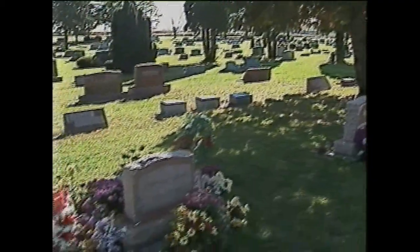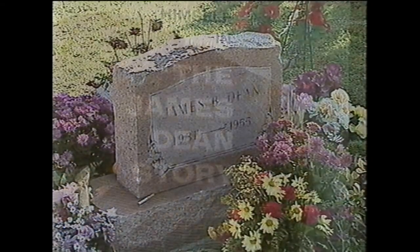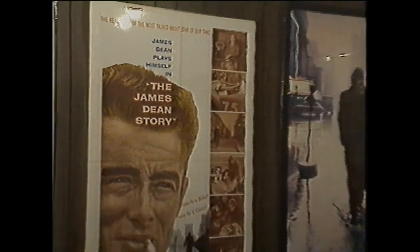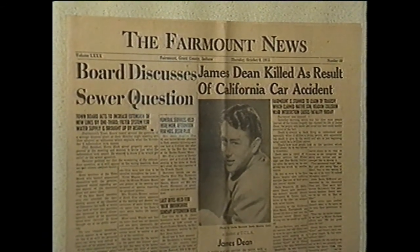But the town's most famous resident has been dead for 35 years, buried here in this lovely country cemetery at the edge of town. His grave still daily receives flowers from fans around the world. James Dean had a short but brilliant career in theater and motion pictures. He died in a car crash in 1955 at the age of 24.